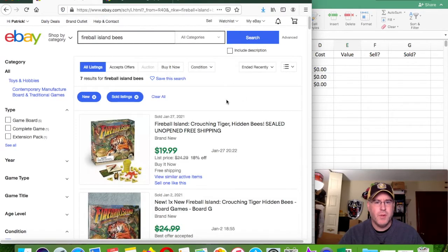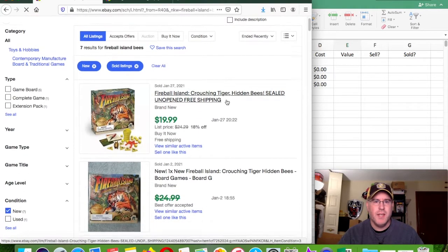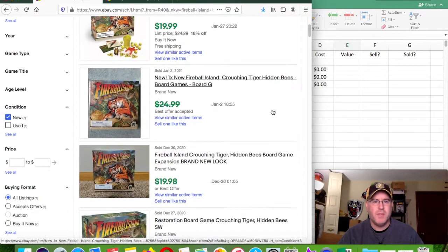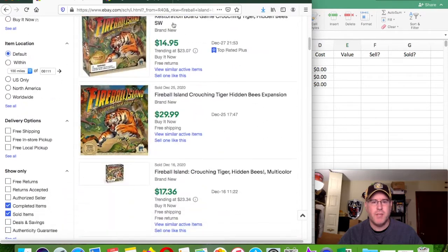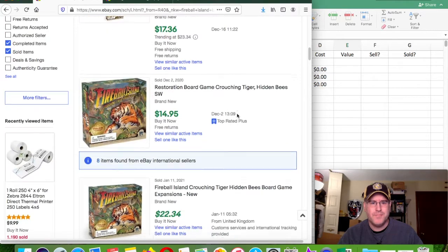So here we go. In the sold area here, you can see that there's a bunch of them in the $20 range, some with free shipping, some without free shipping. There's one that's at $15. This one does not have free shipping, has free returns, which is, right, that's how they get you sometimes. This one actually went for $30 here.